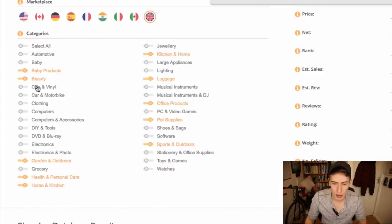CDs and vinyl, leave all of these, because you don't want to get into anything like electric, computers, that sort of stuff, because if you don't know how it works, then it's hard to sell it. So for example, if you want to sell a computer, firstly, those are just branded items owned by brands, like they dominate Amazon, like Apple and Dell and HP, that sort of stuff. But also it's electric, which means it's confusing and you don't want to mess around with confusing things. You want something very basic.